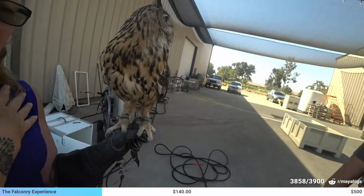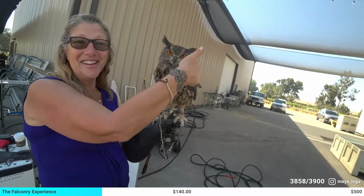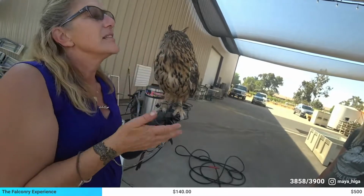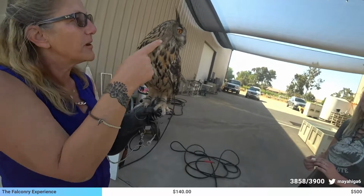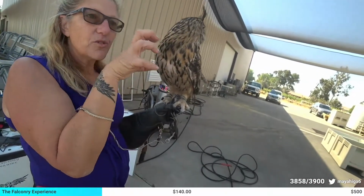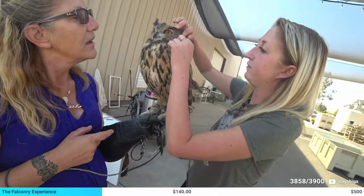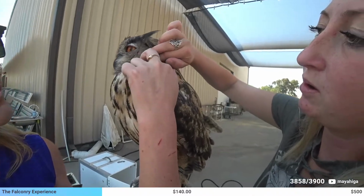Somebody said they turn their head 180 degrees. You want to talk about that? So 180 this way, but 270 this way. So from front, 270, front, 270. Technically 360 if they start over here and go all the way around. It's because they don't have those muscles in their eyes, so they can't use their eyes for focusing and they can't turn their eyes. So to compensate, okay, let me show you the inside of his ear and the back of his eyeball.